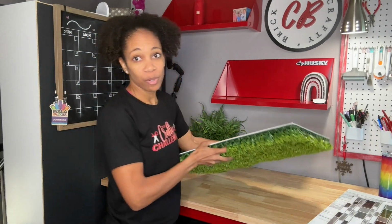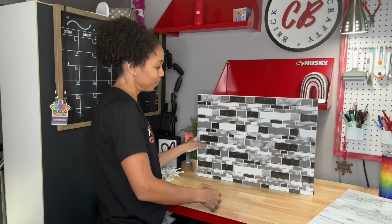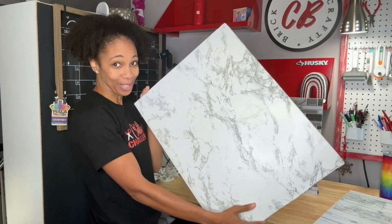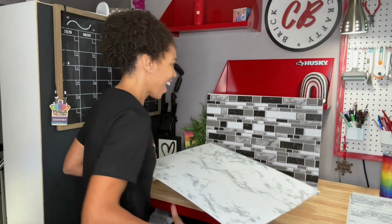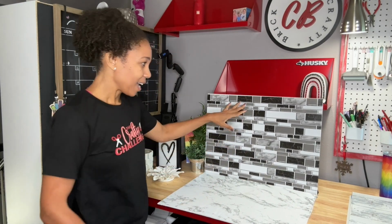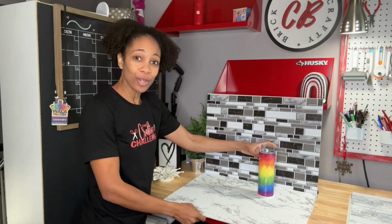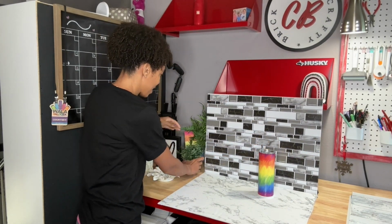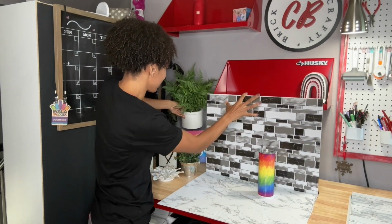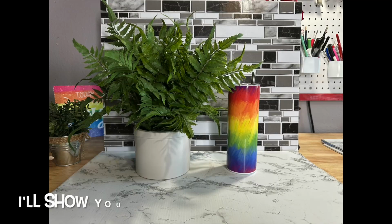you know, you see all those beautiful kitchens. I didn't have that, but look what you can do. A little marble countertop. This is from the Dollar Tree. And I believe this one is from the Dollar Tree as well. A little marble countertop, a little tile backsplash, and then you throw your tumbler in there and maybe a little plant. Look at that. Let's take a picture of that.